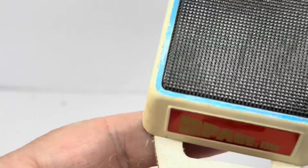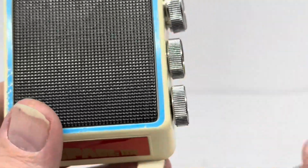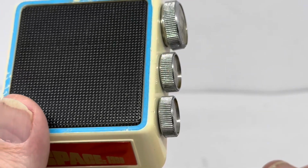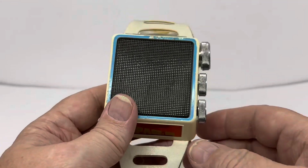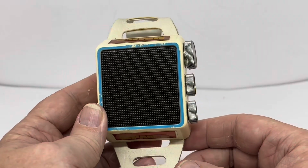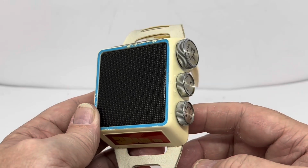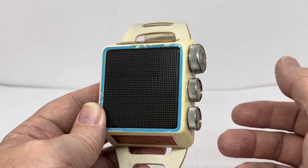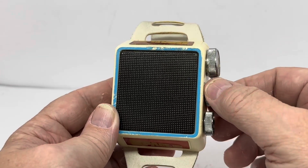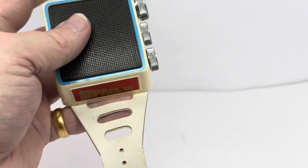But it's a lovely item. I think these were quite rare back in the day. I don't think they produced any of these in large numbers. They were all done in small numbers, but for the time, we're talking the mid-70s, it was state-of-the-art technology. So I'm just going to turn this off now, because I want to get you some measurements.